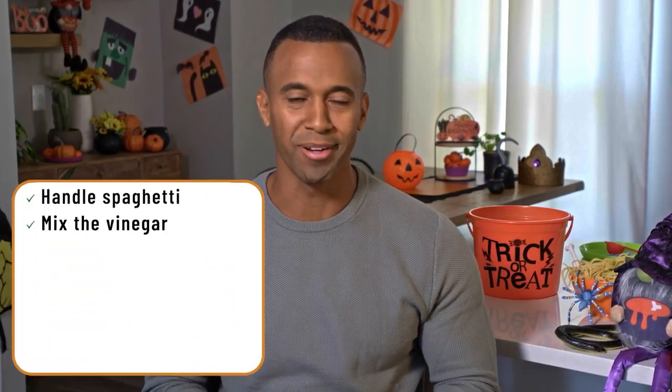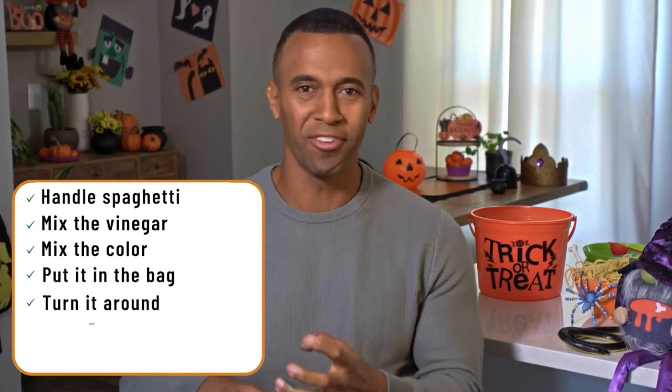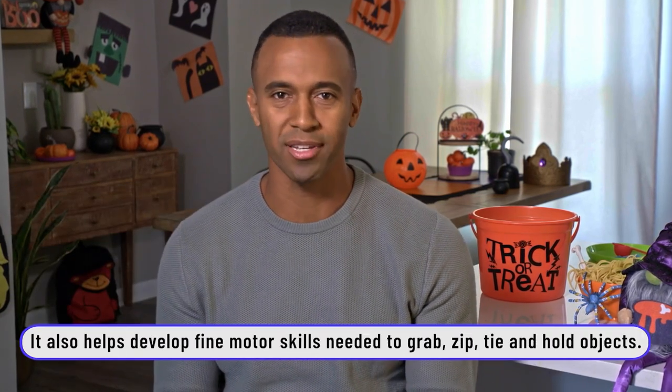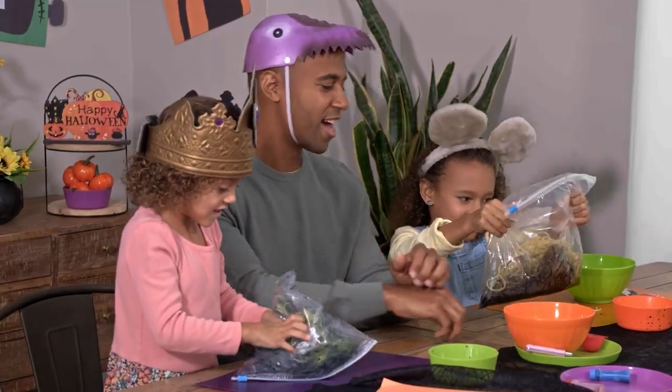They get to handle the spaghetti and mix the vinegar and mix the color and put it in the bag and turn it around and flip it and do all of these different things. It's a great way for them to develop their fine motor skills and have a lot of fun while doing it. Yes, excellent job, guys.